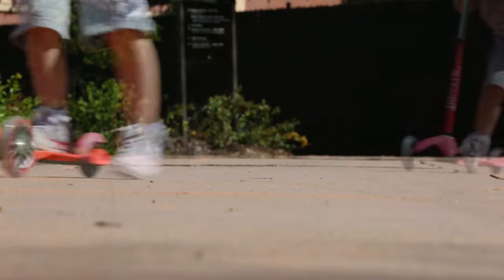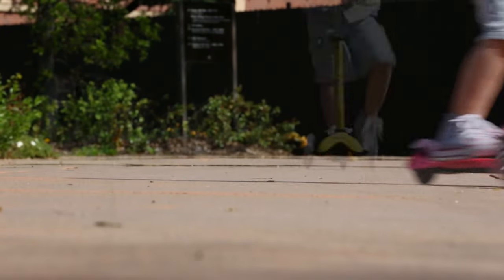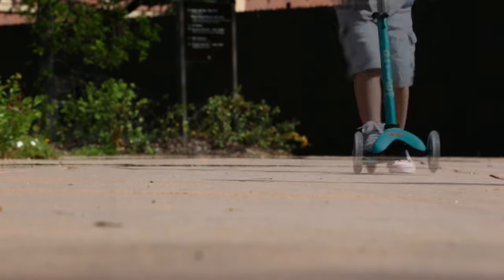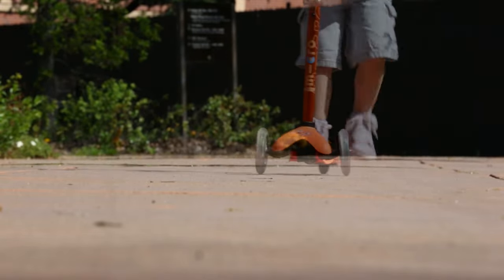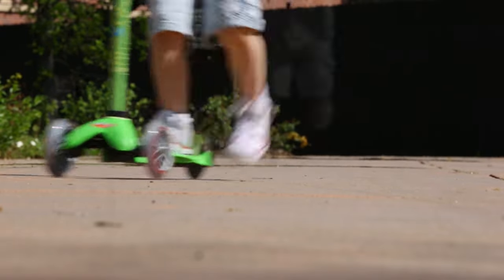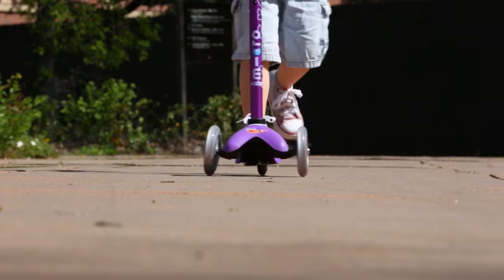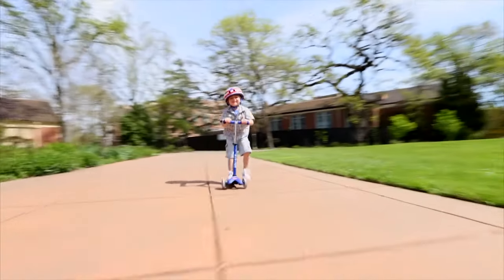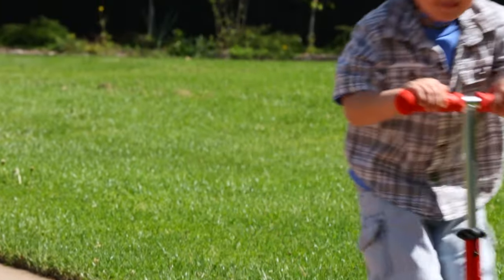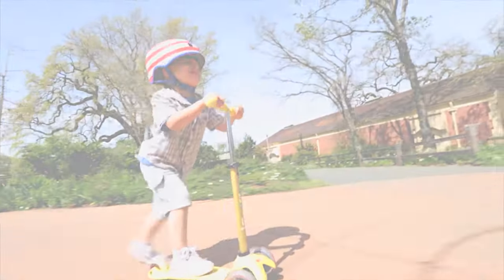The children steer by using their body weight to lean right and left, intuitively learning to lean into a turn, while developing the balance and coordination used in many sports. The scooter has the smoothest, quietest ride available thanks to high-quality wheels and a flexible fiberglass-reinforced deck, which together absorb bumps in the sidewalk. It is recommended for children up to 110 pounds.